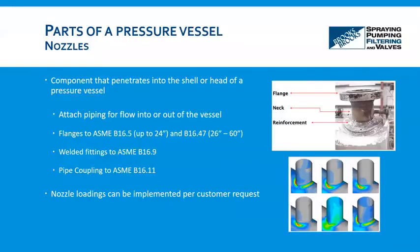So if the customer asks to apply the nozzle loads, based on the size and rating of the nozzles, if the customer has a nozzle loading table for force and moment in each direction, or we can take the nozzle loading from API 660. So after application of these forces and moment in each direction, you need to check the stresses imposed on the shell and shell to nozzle junction.